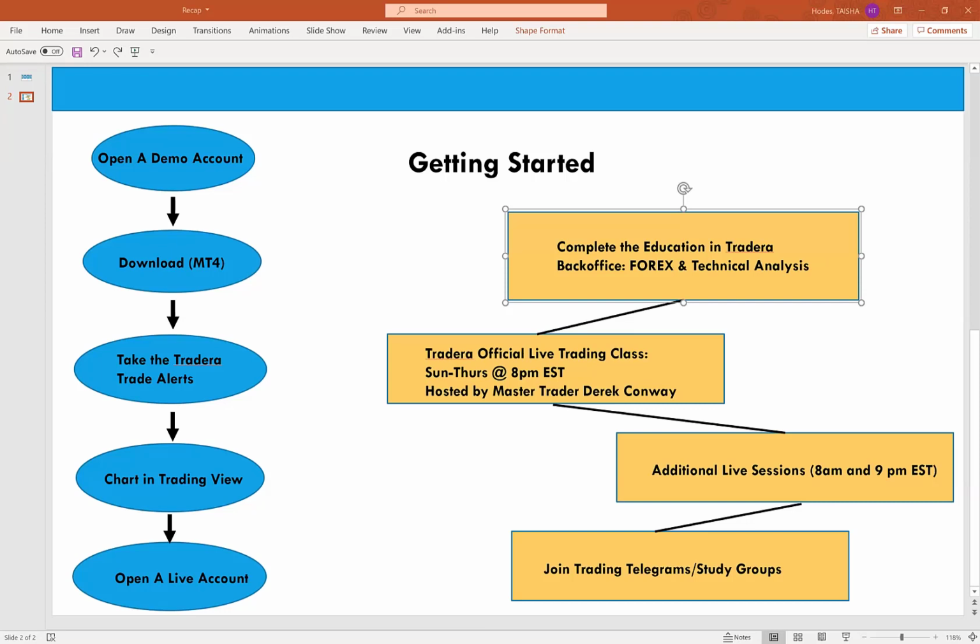So what you're looking at, I'll give just a quick 5-minute recap of Tradera for any of our first timers. And I'll explain also the purpose of this class and what we'll cover and the format. Looking to the right, everything in the golden yellow boxes is everything that Tradera offers, starting with a complete back office education. The owners of the company, Cody and Easton, have put together their own videos that explain everything about trading from A to Z.